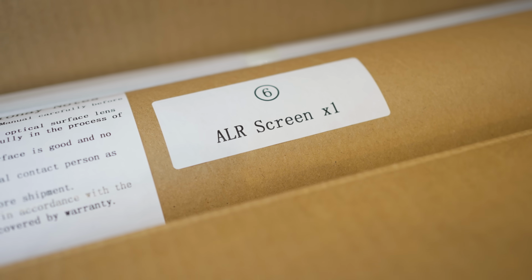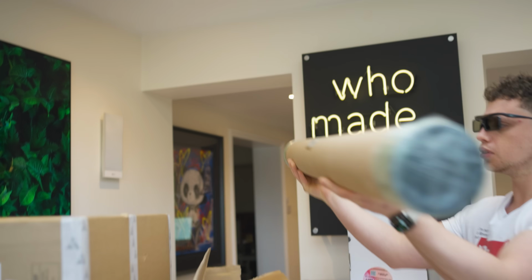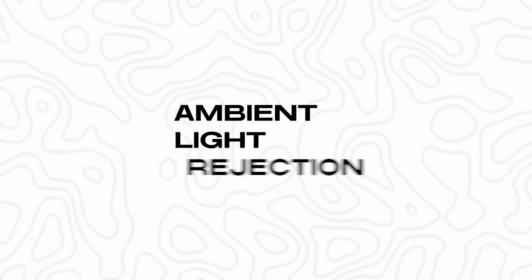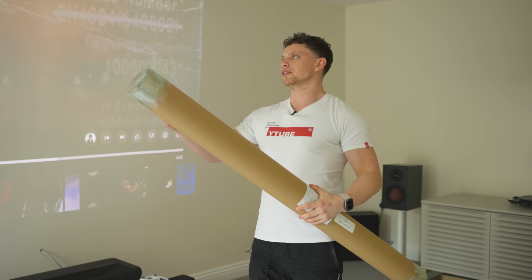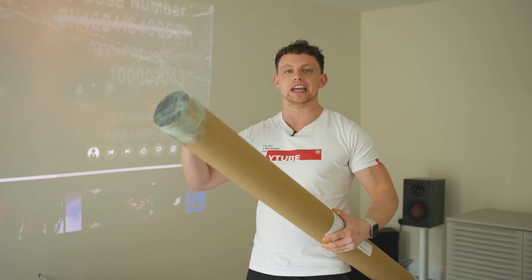This is an ALR screen, and it's actually just as important as the projector itself. It's called ambient light rejection or reduction, and that is basically gonna reduce all the ambient light that's coming from lights that aren't the projector, so lights from the sun outside and the lights inside. Don't know if I quite believe that.